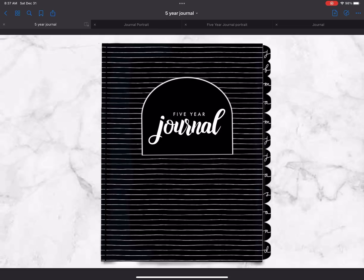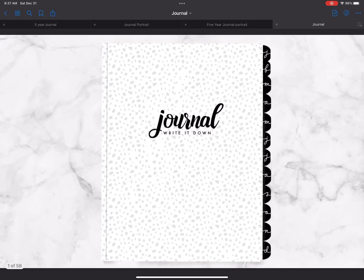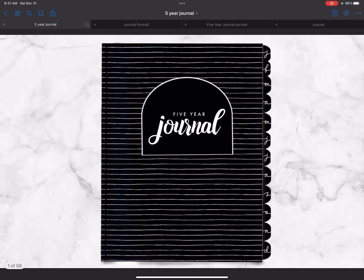So moving on to our other new releases for today, we have a couple of journals for you guys. So we have a 5-year journal in landscape and in portrait, and then we have a regular journal in portrait and in landscape for you today. So let's go over what the differences are. The black one's the 5-year journal.